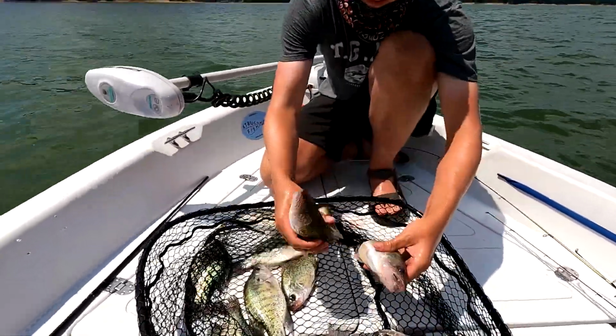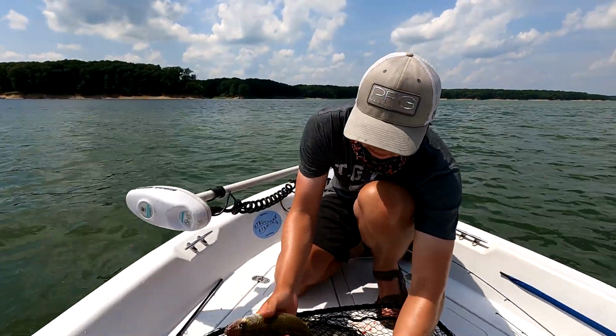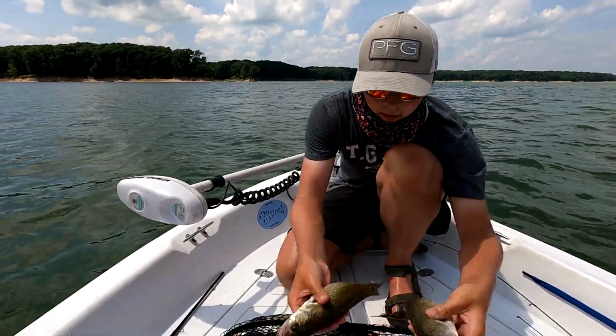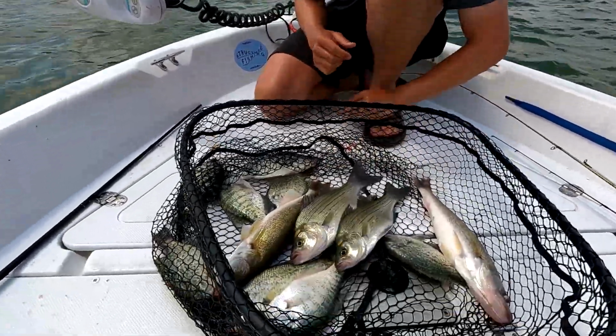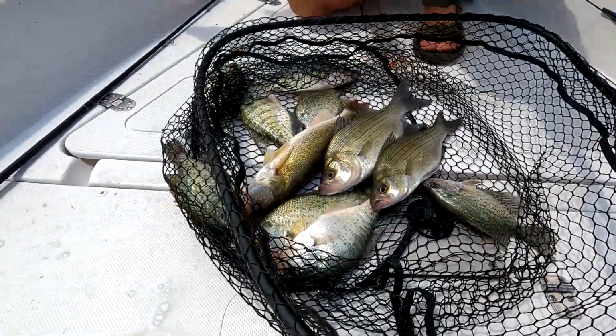Probably both of these are 15.5 inches. Nice eaters, man. Shelbyville produces a good amount of these eater walleyes, and we happen to stumble upon them today. We're grinding for these fish, and also managed two nice, decent white bass. And we just spot locked on some brush piles, and that's how we got most of the crappies.